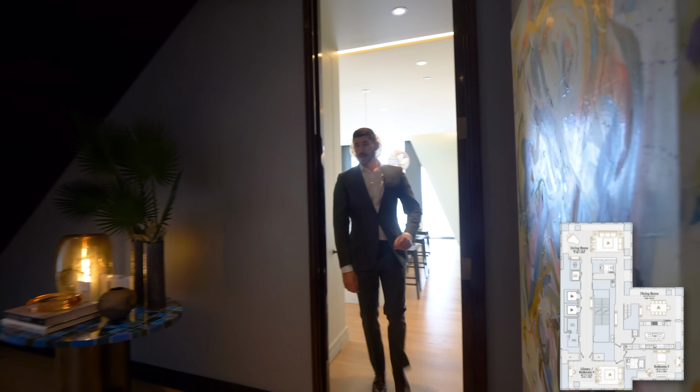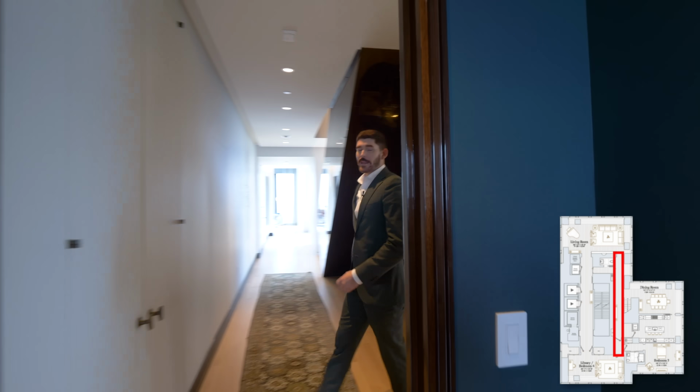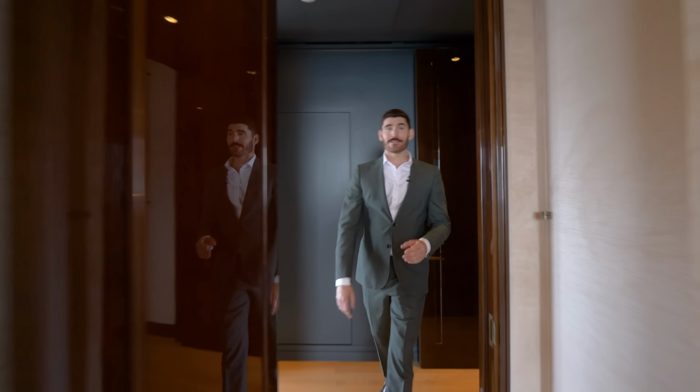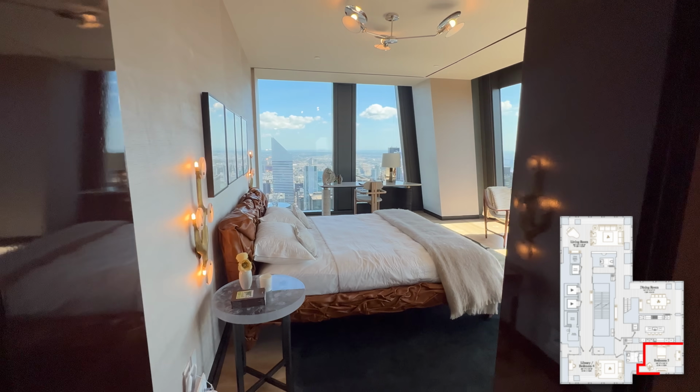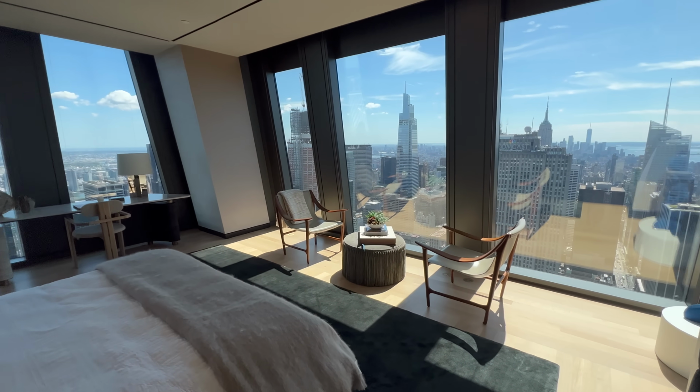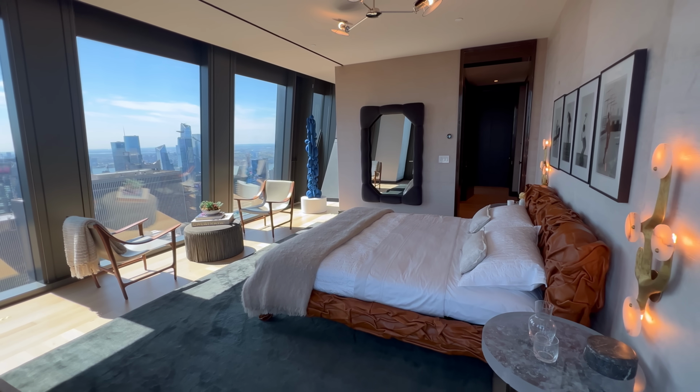But out of the kitchen, we're back into that connecting gallery hallway. And now we're gonna check out the southern wing of the house, where off to my left, we actually have a guest bedroom. And wait till you see the view in this guest bedroom. It's a corner unit here with a southern and eastern exposure with pristine downtown views.